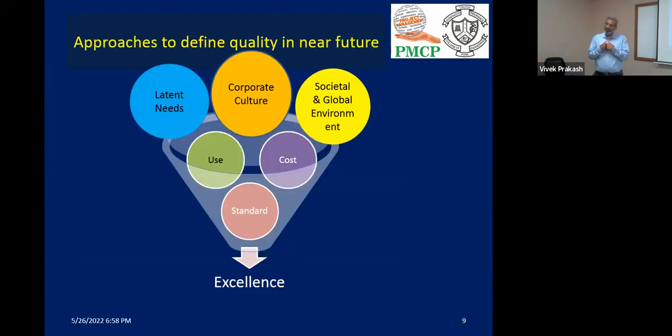So what will be the definition of quality, or you can say how the quality management will evolve in the next 20, 30 years? So there could be a corporate culture, the fitness for corporate culture, or it could be fitness for society or a global environment. So that could be the next future direction. And we will not be looking only at the customer needs or cost or usage, but we'll also look at global environment and how we can satisfy or meet the requirement of the society. And that could define a good quality or the best quality product.